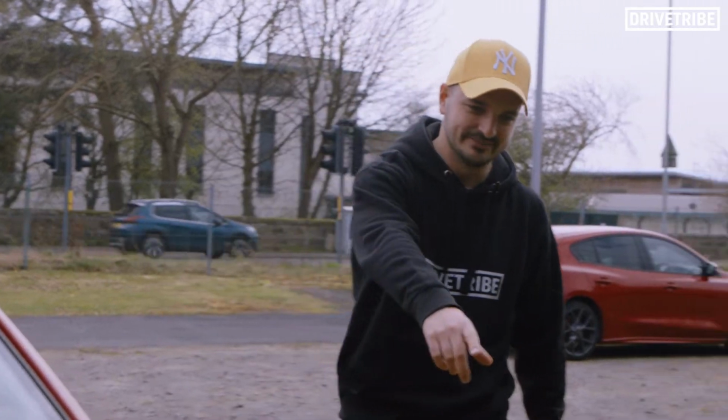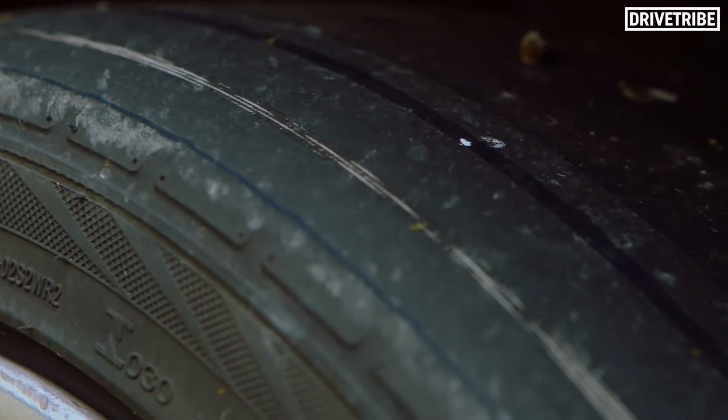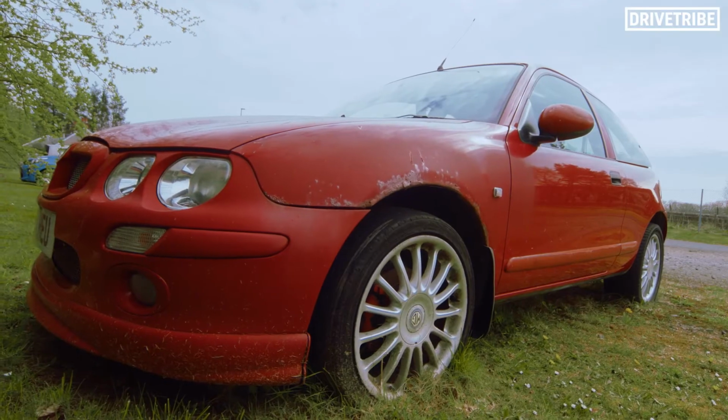But looking at the front, the tyres are shredded. You can literally see the threads. They're almost slick. They're both completely flat. The paint's completely faded. I haven't actually introduced the car. This is a Rover 25.